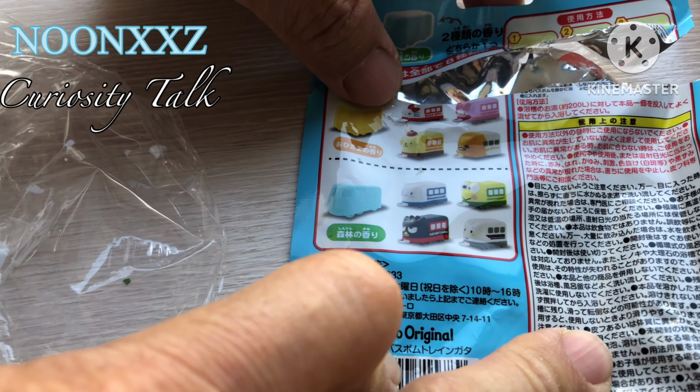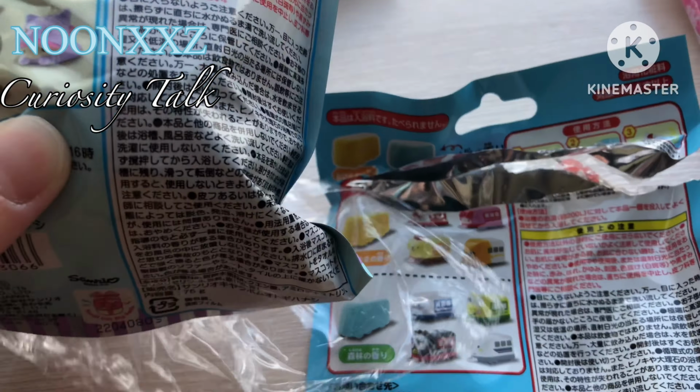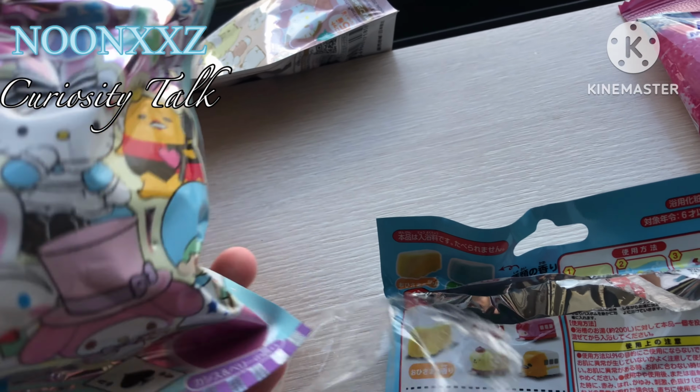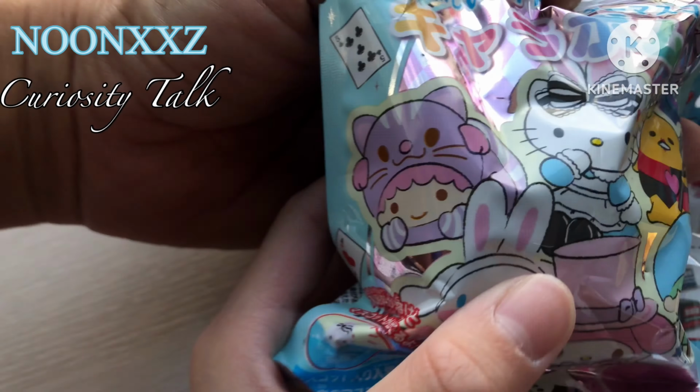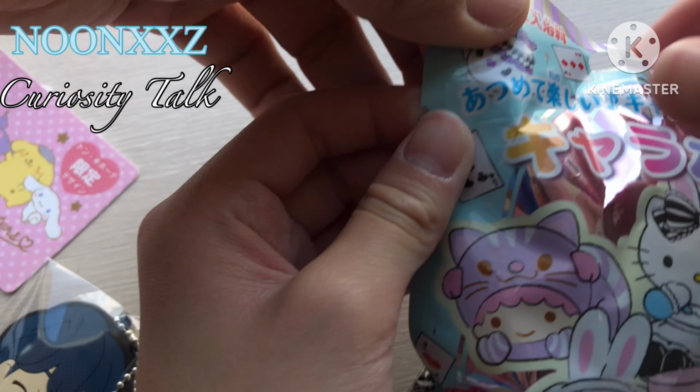I think I bought other things, so this one is probably the same thing. No, it's probably a figurine because it has little characters right there. This is another bath bomb, man. I think this is a different one. I don't think it's a bath bomb. So where do you open it? Oh, you open it. This is the packaging.